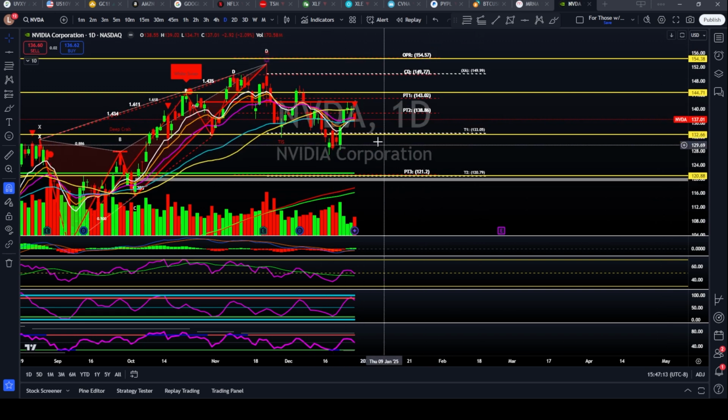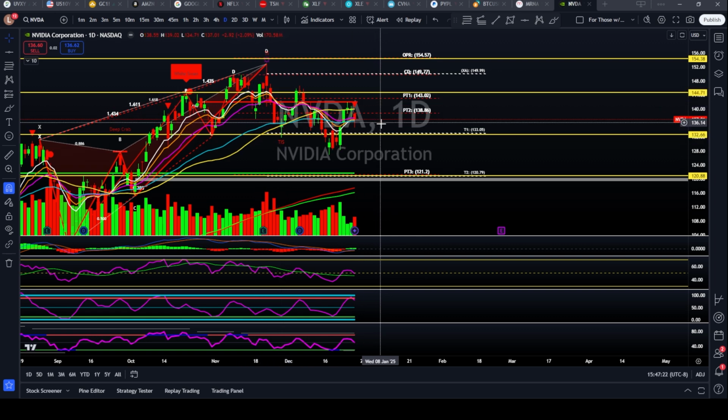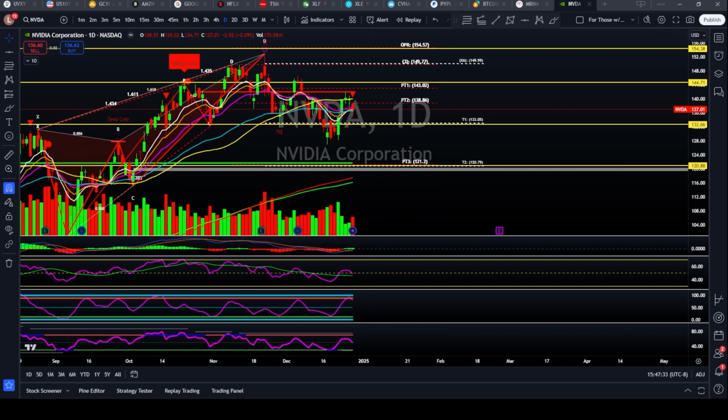So right now the semiconductors, NVIDIA specifically, are having a little bit of a struggle, still holding support well above 132, which is what you want to see. Ultimately, it's fine to stay within that range. I do have that range between 144 and 132 that I like to stay in. If you fail that 132 range, then you could be a little bit more bearish towards 120 and change. So definitely keep a close eye out on NVIDIA.